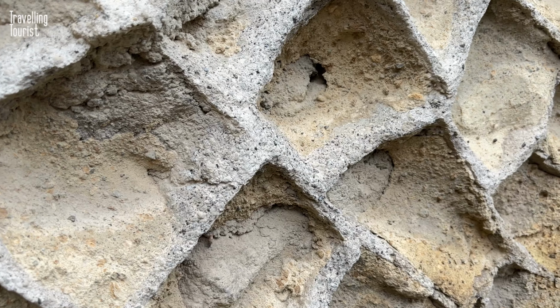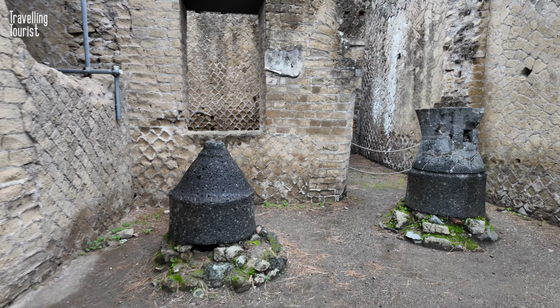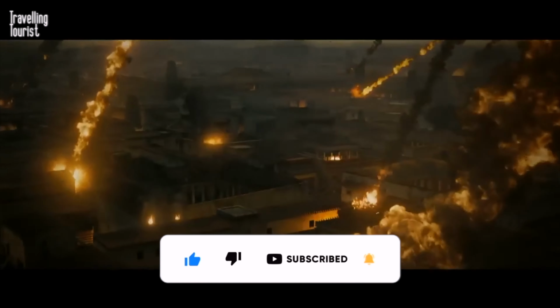Herculaneum. Another of Mount Vesuvius' victims, both this city and the much more famous Pompeii were destroyed during the volcano's same eruption back in 79 AD.